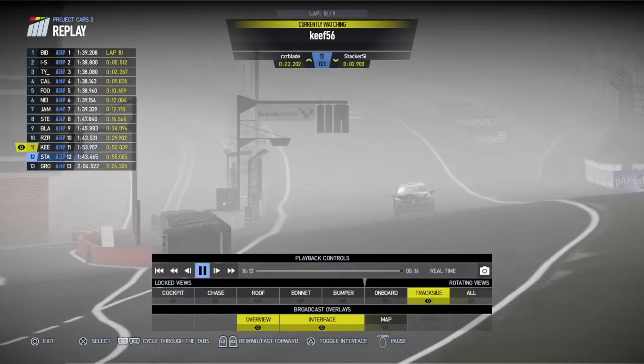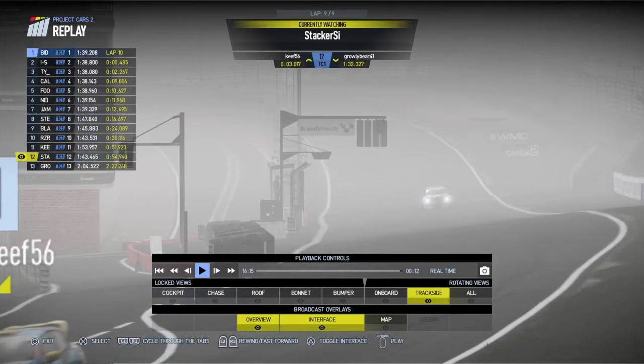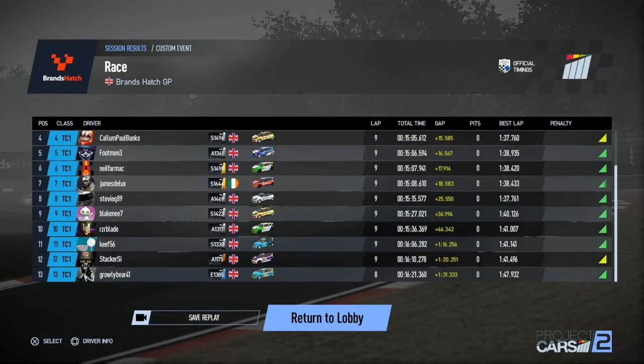So as we come back from that, Keith crossed the line in 11th, Stacker in 12th, and obviously Growly Bear gets lapped in 13th place. We'll get those results confirmed for you now. Okay guys, here's the results. Bidzster wins that one just by the skin of his teeth from Cyrex, who was pressuring him most of the way. 3rd place goes to TY, Callum comes across the line in 4th, and Footman in 5th. 6th is Neil Farmack, followed by James Deluxe in 7th. 8th is Stevie, followed by Blakeney in 9th. Arzadal Blade gets 10th, Keith gets 11th, Stacker comes across the line in 12th, and 13th is Growly Bear.